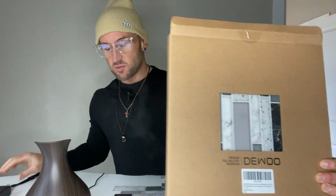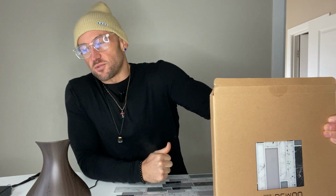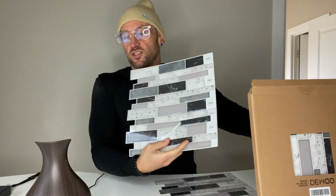All right, guys, this is my review of the DEWOO Kitchen Backsplash. It comes with 10 sheets that are 12 by 12, and they are peel and stick for kitchen, bathroom, and fireplace backsplashes. So these are very sturdy backsplashes. They're peel and stick, so they're super easy to use.